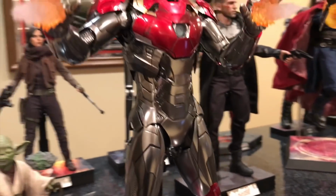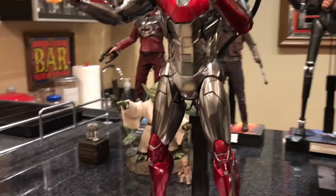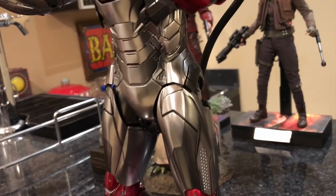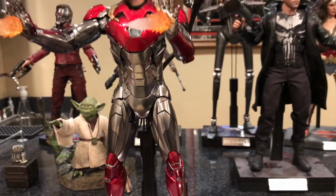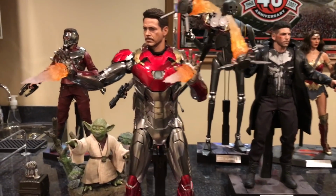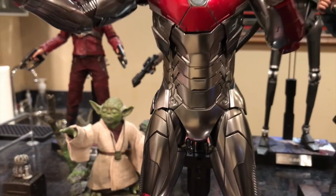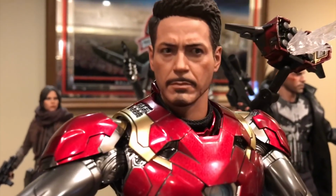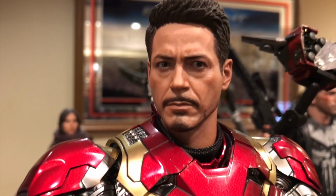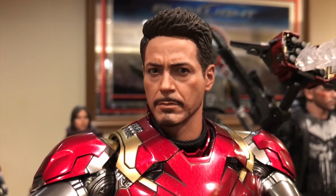It is absolutely gorgeous. I'm trying to get out of the light so we can really capture the light on this thing, but look at this. This is die cast, this is metal, this has weight to it. This is heavy, but the metal, the chrome, the beautiful, beautiful silver, the face sculpt of Robert Downey Jr. Look at that face sculpt. Is that the best face sculpt we've seen of Robert Downey Jr.?